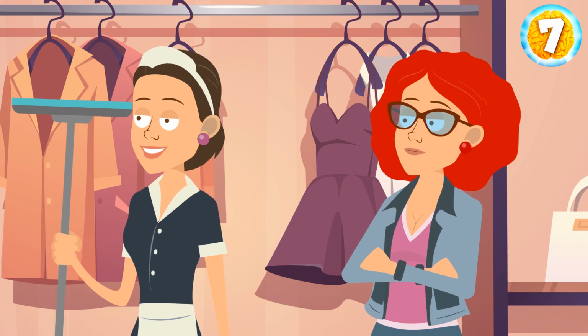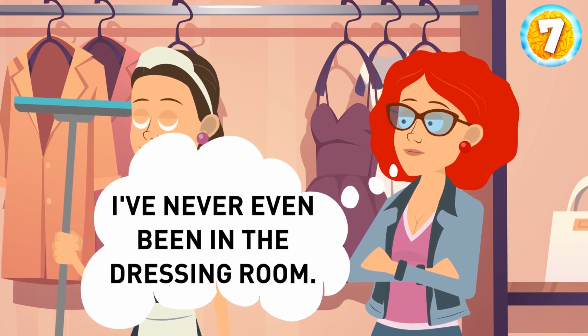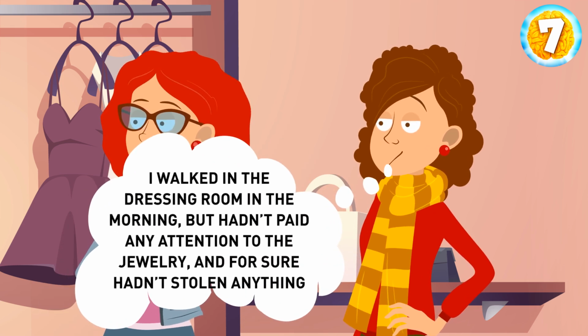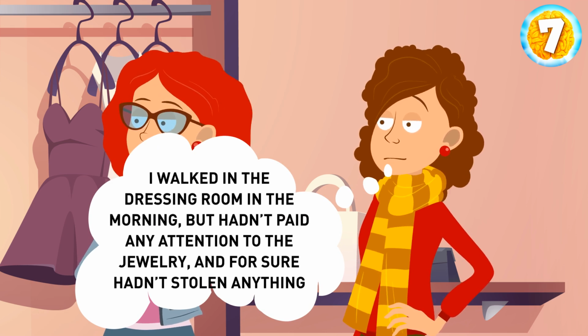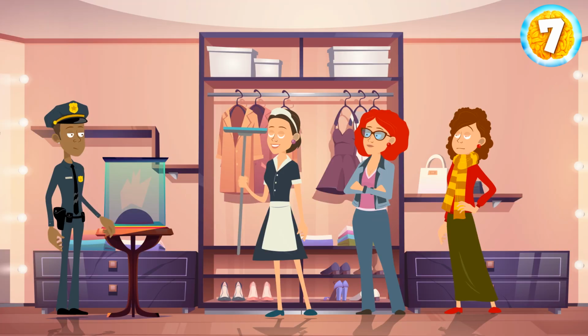Virginia's best friend, who was staying in her house that week, said that she had never even walked in the dressing room. Virginia's cousin, who was also staying with her for the holiday, said that she'd walked in the dressing room in the morning, but hadn't paid any attention to the jewelry, and for sure hadn't stolen anything. Who is the liar?